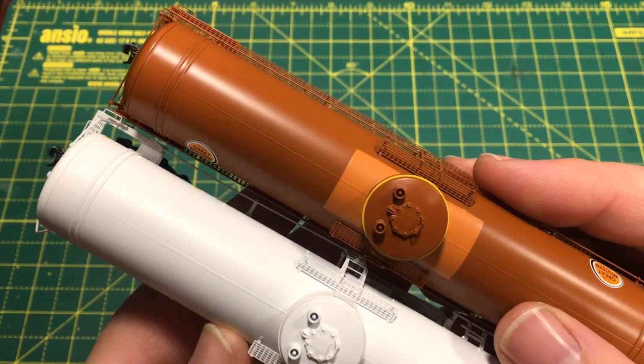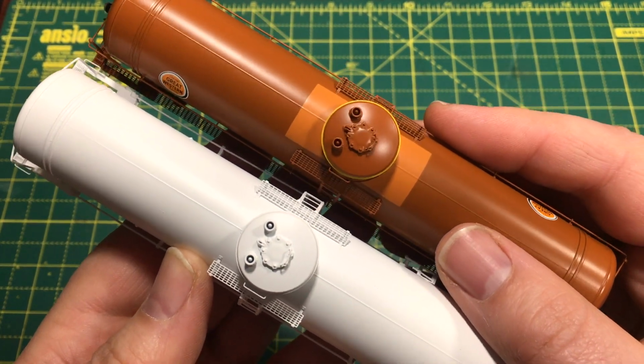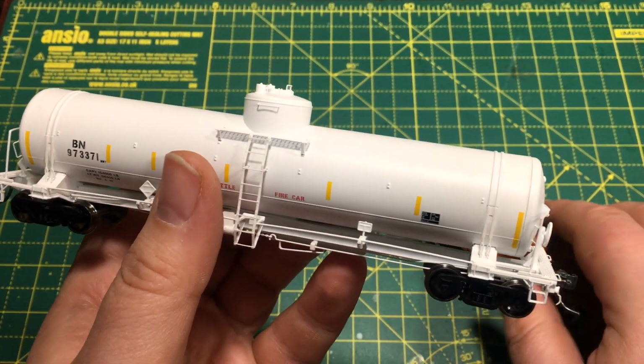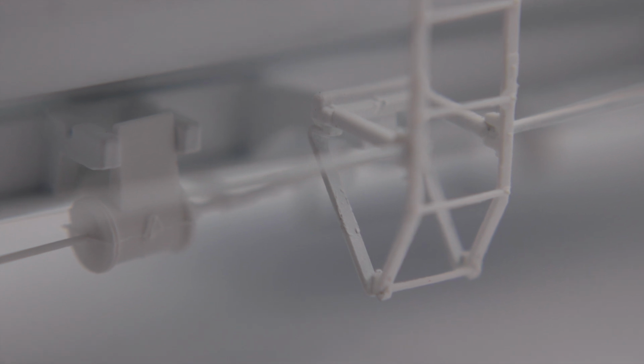And yeah, they appear to be exactly the same design between the different eras of tank cars, but we do have a different access ladder. On these, they go all the way down to the ground and then hook back up with that reinforcement. It really is nice and well done.